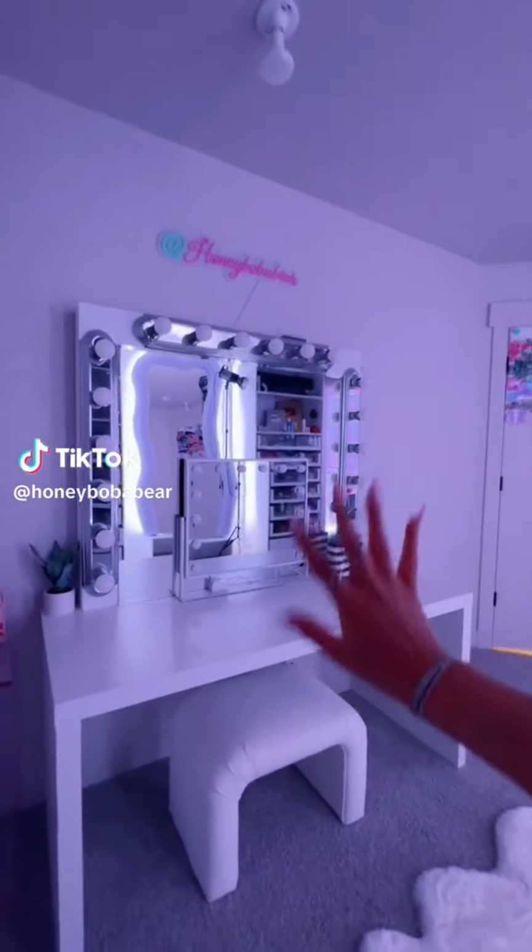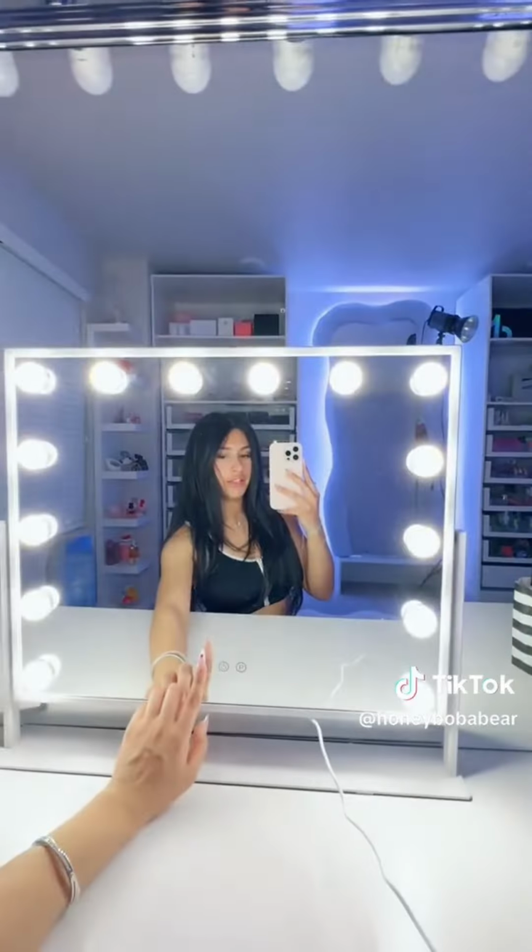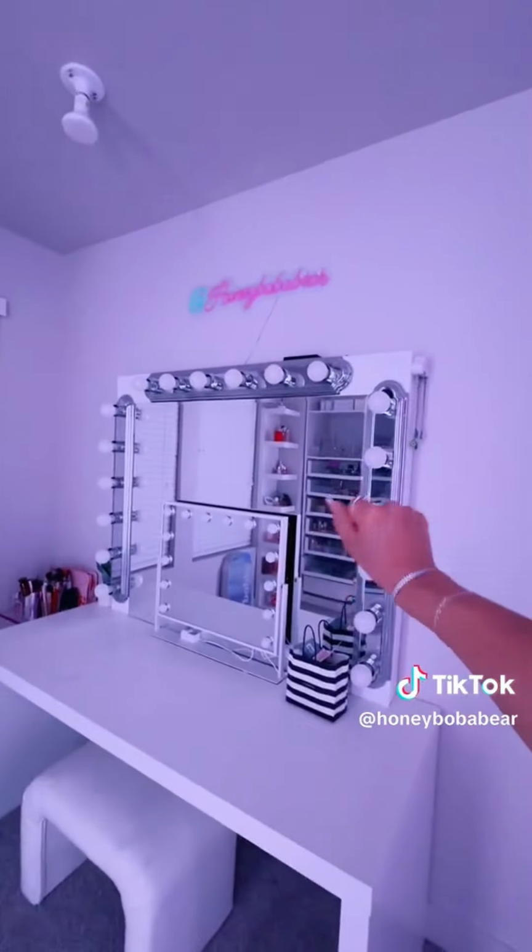Starting off in this room, my two vanity mirrors. One big one, so bright. Small one is bright too, and it can change the warmth. I use the bigger one when I film, and the smaller one for everyday makeup.